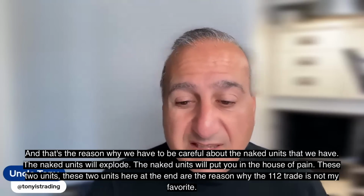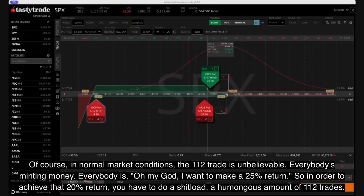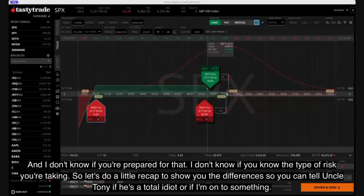The naked units will explode. The naked units will put you in the house of pain. These two units here at the end are the reason why the 112 trade is not my favorite. Of course, in normal market conditions, the 112 trade is unbelievable. Everybody's minting money. Everybody is, oh my god, I want to make a 25% return. So in order to achieve that 20% return, you have to do a humongous amount of 112 trades. And I don't know if you're prepared for that. I don't know if you know the type of risk you're taking.